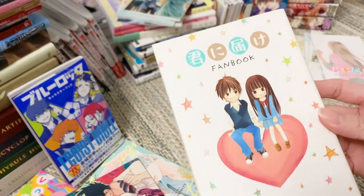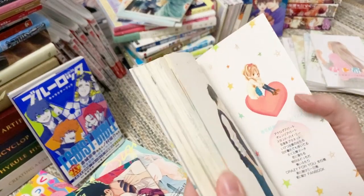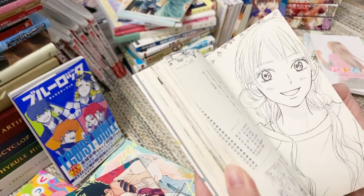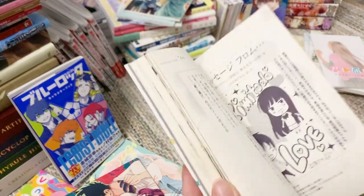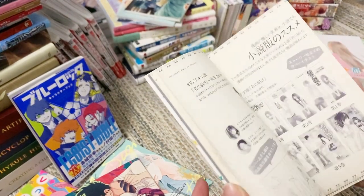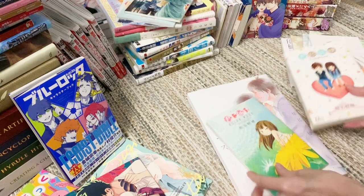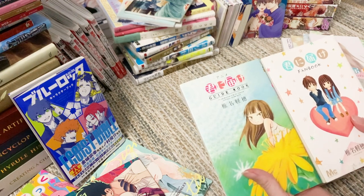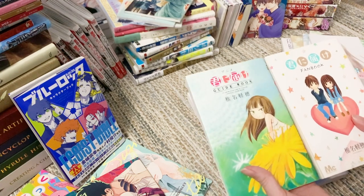Then the fan book. Has some colored pages, character profiles, and then a lot of Japanese text. But I love little extras like this, as you can tell. And then the guidebook. And I did get these ones, I don't remember if I got them from Amazon Japan or Mercari Japan, but with one of my buy orders. And it was pretty recently, so they're still out there.